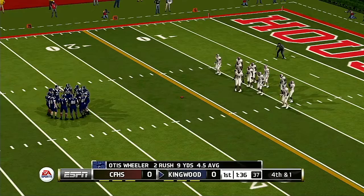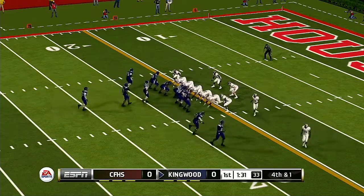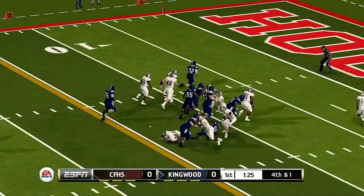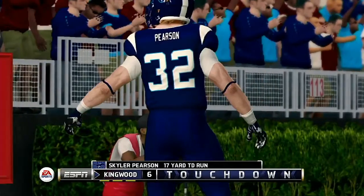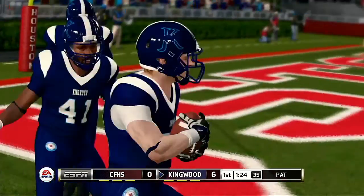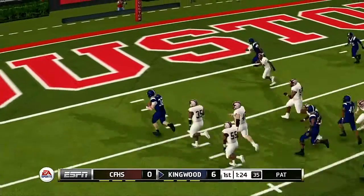Now, Brad, he's going to come up short here. The defense does a nice job of not allowing the ball carrier to get out into the open. This defense not wanting to give an inch here. The 10. Touchdown. He just put his eyes on that end zone and ran with some real purpose there.